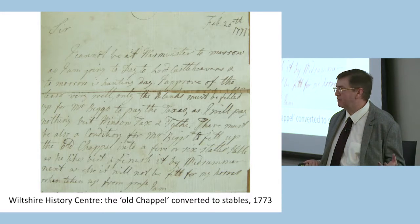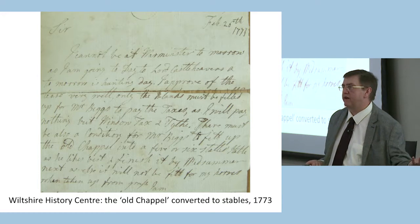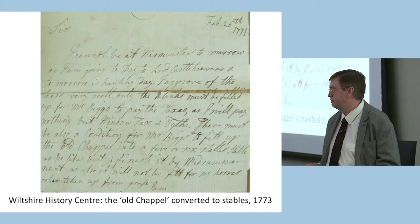So I thought if they called it the old chapel in 1773 and it's built in 16 whatever, maybe 50s, 70s, then it was a chapel. That's recent enough history for them to be accurate.